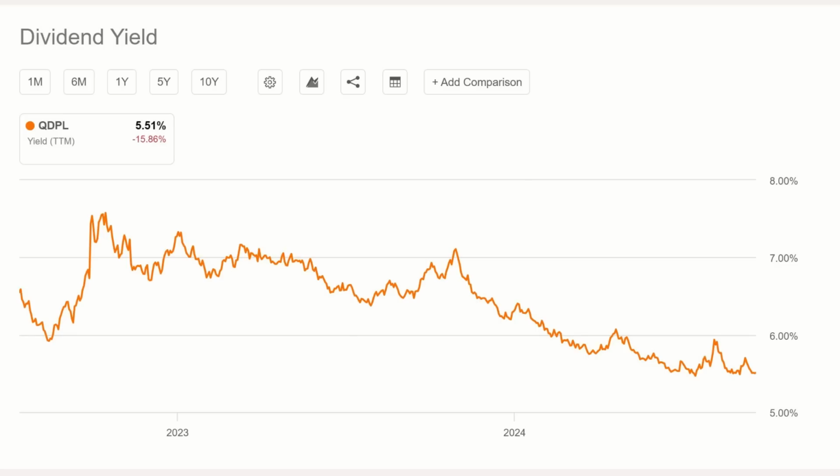Now we can take a real quick look at the dividend yield. In this case, it's the trailing 12 months for QDPL, and right now it's sitting right at 5.51%. I'd expect it to stay in that 5 to 7.5%, right around 4 times that of the S&P 500. So I think the S&P 500 is right now around 1.25%, so it's pretty darn low relative to where it's been historically.